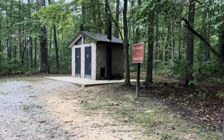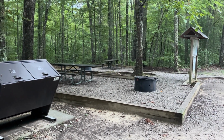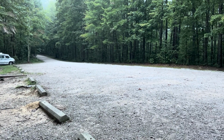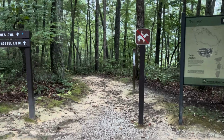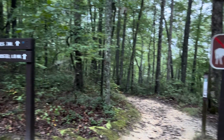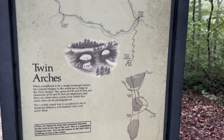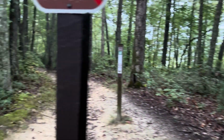Right off of parking here, you got restrooms. Here's the trailhead. You got a couple picnic areas here. And then the parking area's probably got parking for roughly 25 or 30 vehicles. As I mentioned, here's the trailhead. Signage says 7/10 of a mile down to the arches. It's under 2 miles doing the little route we're going to do today. Signage telling you a little bit about the arches. Let's head that way.